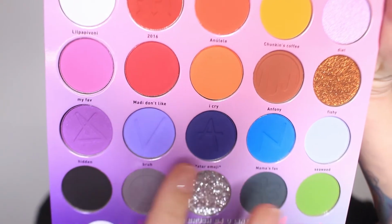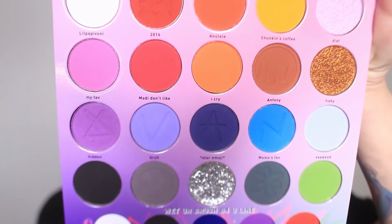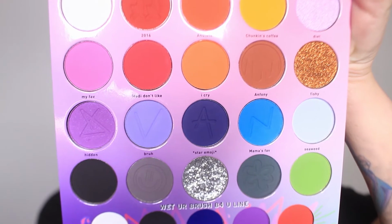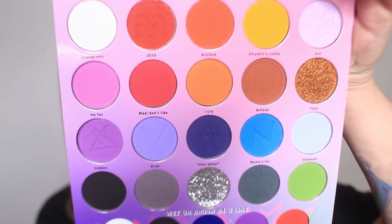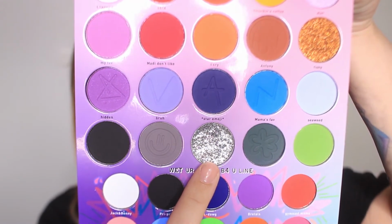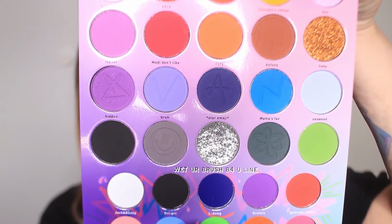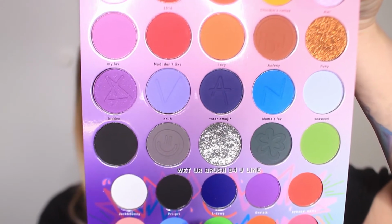I love how some of the shades have kind of these embossed little patterns on them. I think it just adds a nice little touch, and it's just so aesthetically pleasing, in my opinion anyway. I don't know what you guys think about it, but it's so pretty. And then we also have a pressed glitter. This one down here, like this silver shade, is calling my name. Like, how beautiful does that look? Like, I can't believe it.